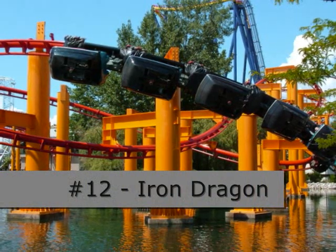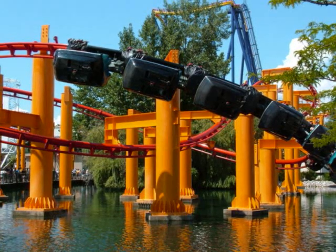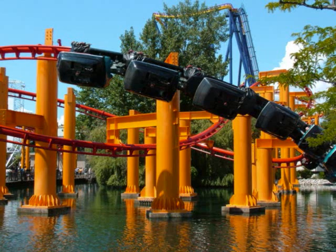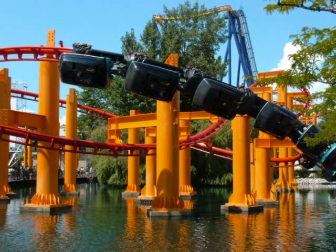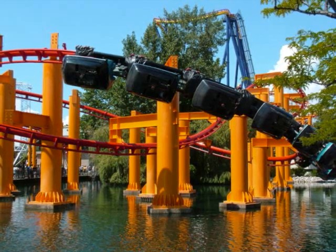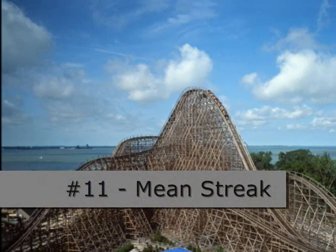In 12th place, the Iron Dragon. At only 35 mph top speed, Iron Dragon is one of Cedar Point's slowest coasters, but that is made up for by the speedy quick loading and unloading. This coaster is refreshing on a hot day as it goes through a mist spray near the end of the ride.